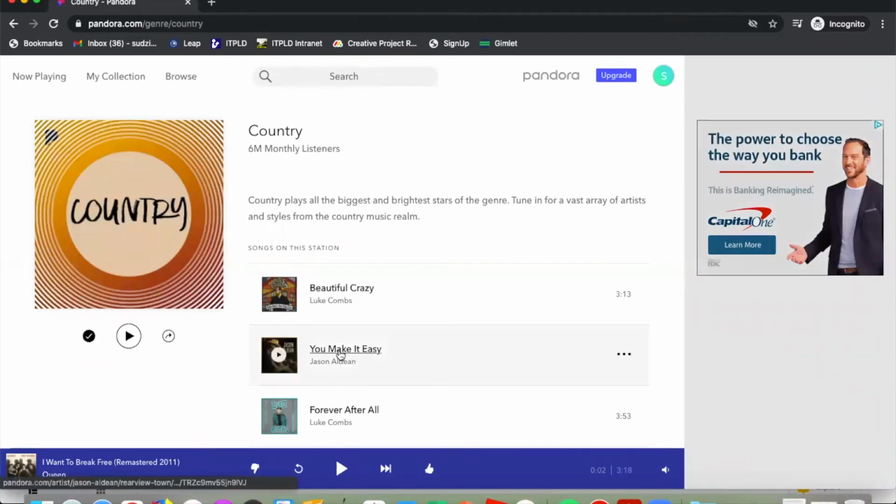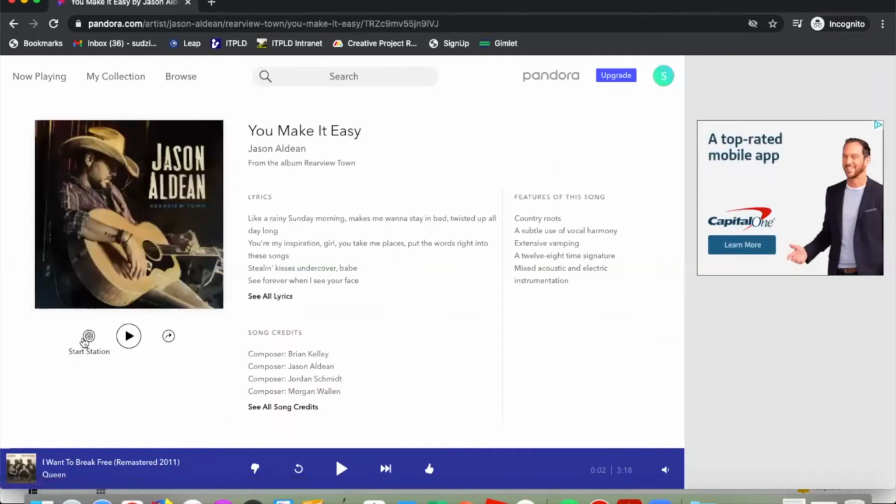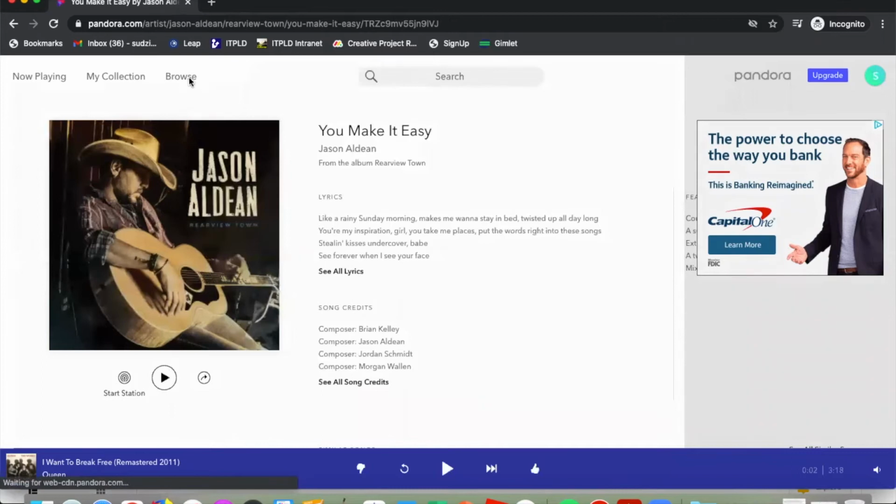But maybe I like just a specific song. So I'm going to say that I like the specific Jason Aldean song. So I'll go ahead and start a station with just this Jason Aldean song. And I can say start a station from an artist or start the station from the song. So if you know that you want other songs similar to You Make It Easy, you can just start this station from this song. If you know that you like Jason Aldean, you can say I want artists similar to Jason Aldean. So that's really cool. And that is what I really like about Pandora.